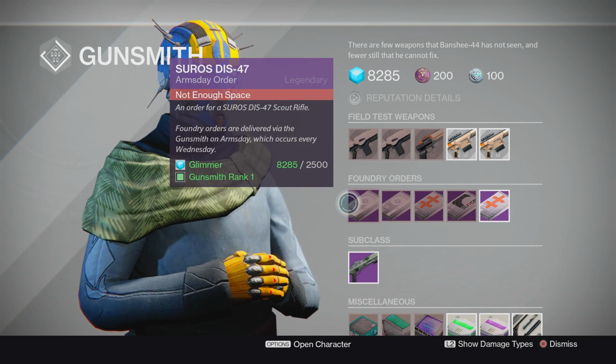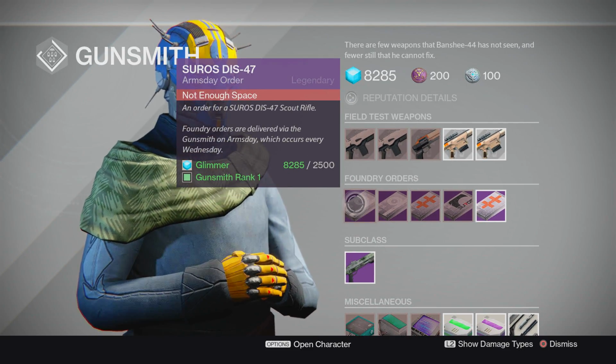It's a very good scout rifle. And every now and again, Banshee sells the M-Tash God roll with a full auto and max stability.